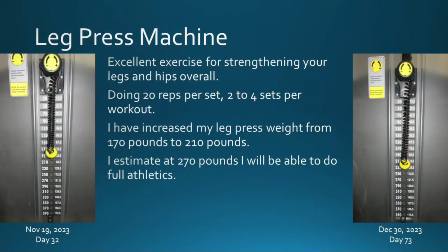I'm definitely getting stronger at the hips and the upper legs. I estimate at 270 pounds or so, I will be able to do full athletics.